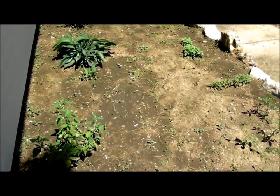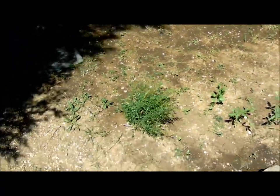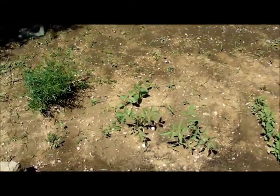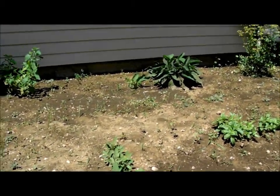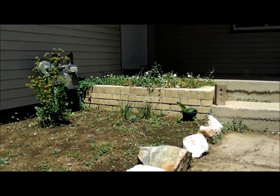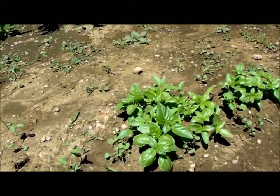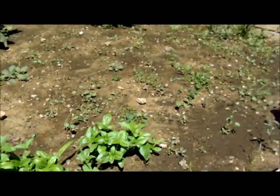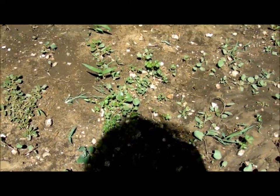Okay, this is the herb bed up front. Lemon balm and tarragon and a couple of tomato plants there. Some sage, comfrey, lovage. There's chives and more comfrey over there. Basil. Basil is loving it over here. And then this is parsley down here coming up.